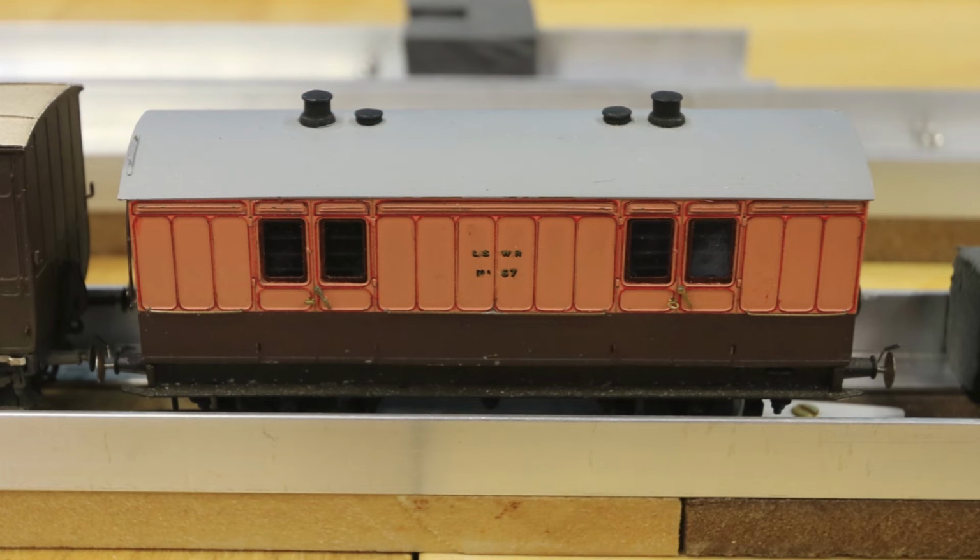And the challenge with LSWR modelling is the stock lining. Each panel is surrounded by a red and black line, and it has tiny gilded lettering, hugely time-consuming to produce.